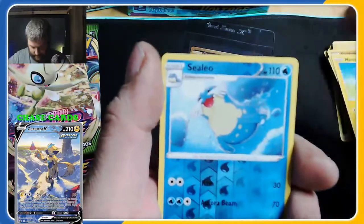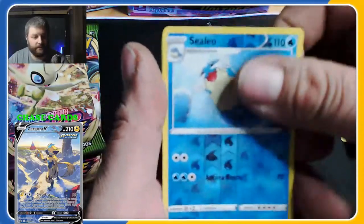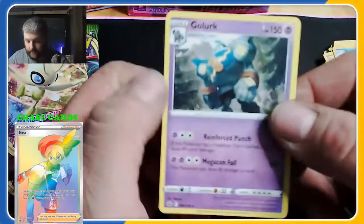Reap. Steely. And we're going to finish off with a Golurk.